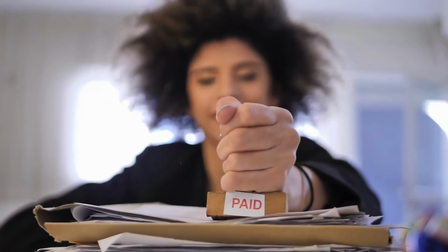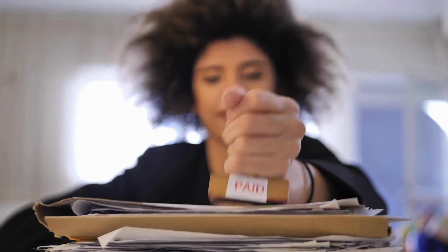Here's the key part. Every single month, the bank reports to all three credit bureaus that you made an on-time payment on an installment loan. This is building your payment history, which is 35% of your credit score. Now you might be thinking, wait, why am I paying interest on money I don't even have access to? And here's why it makes sense.